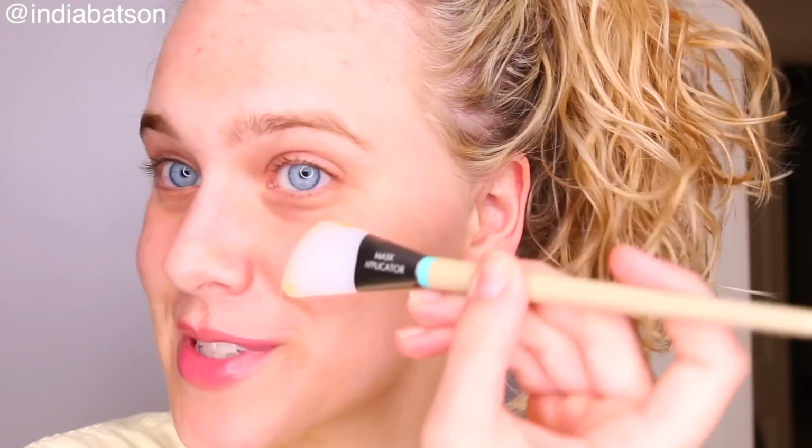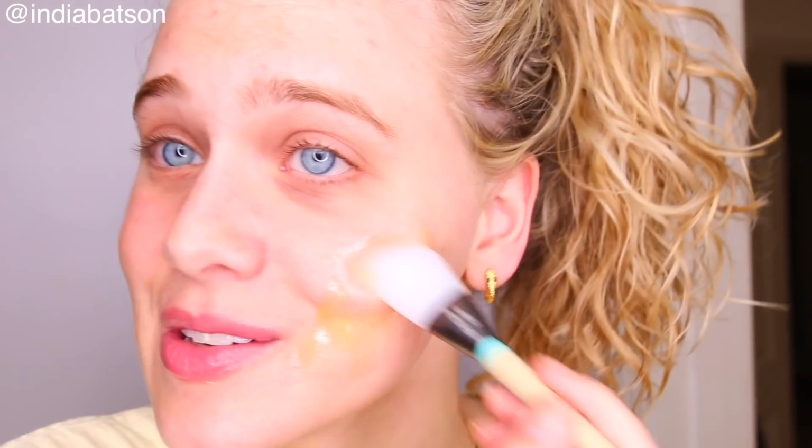This is a super interesting mask because when you apply it, it goes on in this yellow kind of honey-like consistency, and then as you blend it in with the warmth of your skin, it heats up. I don't understand the science of how it works, but it warms up to the touch, and then it will turn into a white creamy color.